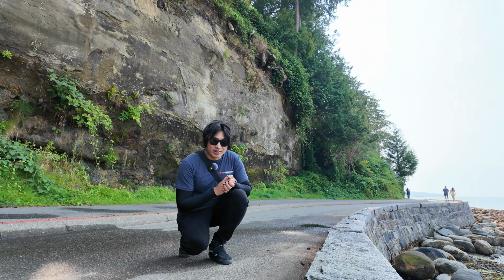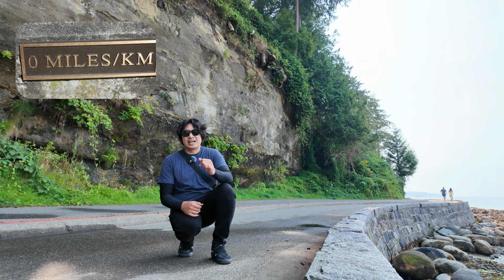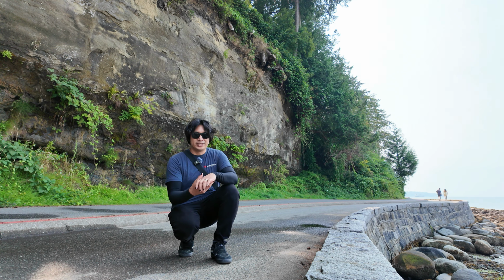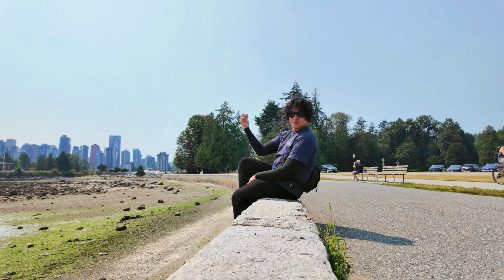If you're ever curious how far you've gone, there are brass markers along the Seawall every half kilometer. They're a good indicator of the distance and how much more of the Seawall you have to complete, as well as a reminder to take a break. And when you take a break, feel free to enjoy the scenery while you're out here.